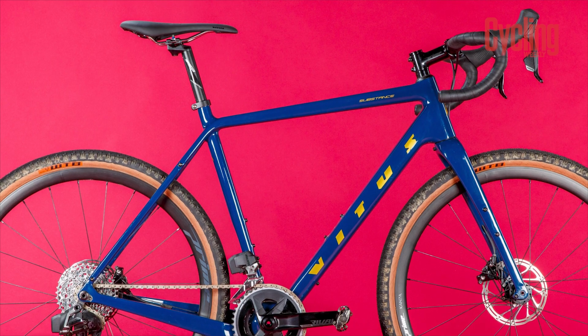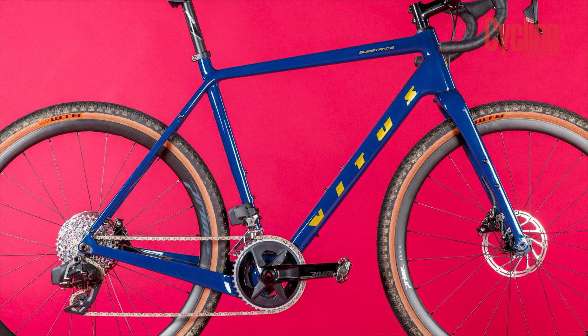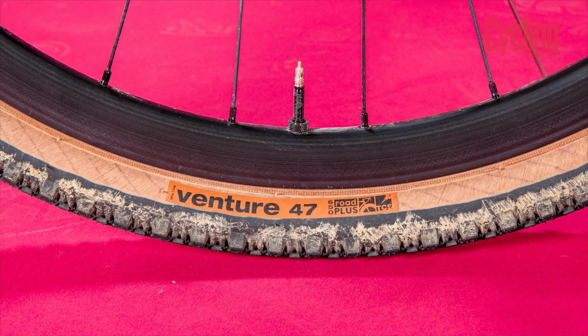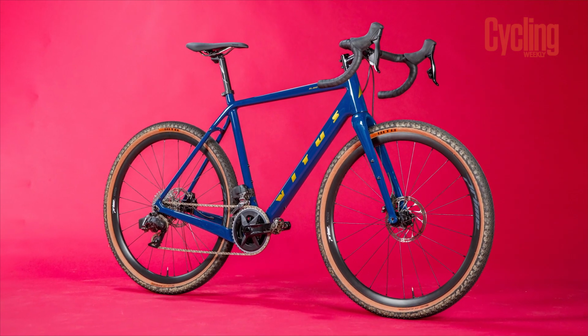If you've got very specific requirements from a gravel frameset, maybe relating to the handling and geometry or tyre clearance, you'll know to look elsewhere. But if you're on a budget and after a well-rounded gravel bike, you can get an incredible amount of bang for your buck.